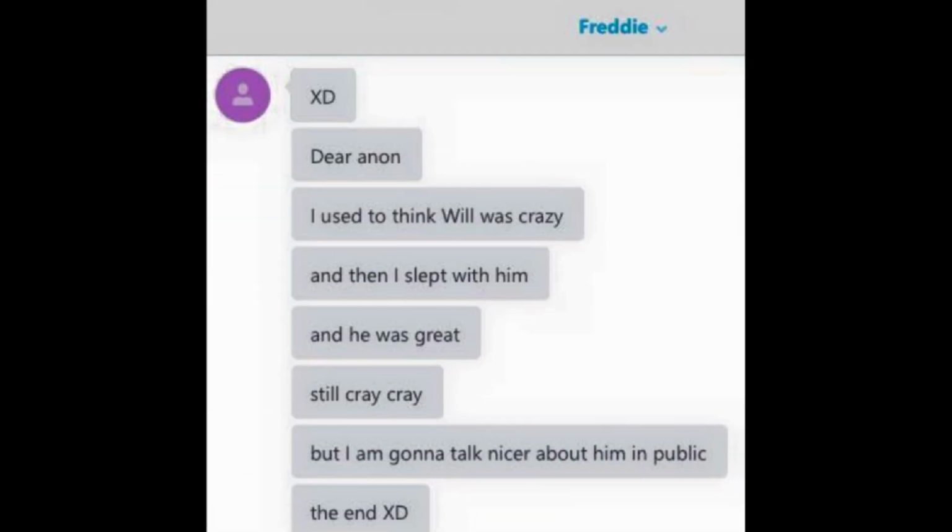I don't quite remember what this was in reference to, but I know I saved it because she used to like to talk about how she was romantically and sexually involved with all of these characters. And this one says, "Dear Anon," like she's answering a Tumblr question. "I used to think Will was crazy and I slept with him and he was great. Still cray cray, but I'm going to talk nicer about him in public, the end."